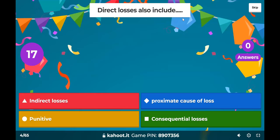But replacement is the cost to buy it brand new today. What are today's prices? I don't care what you paid 10 years ago. What is it going to cost me today to buy that item today? That's replacement cost.